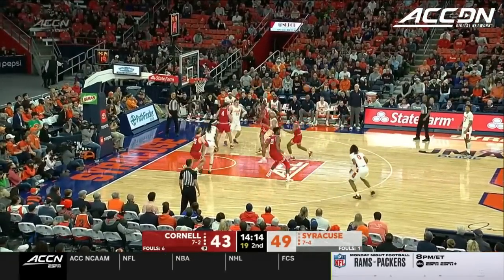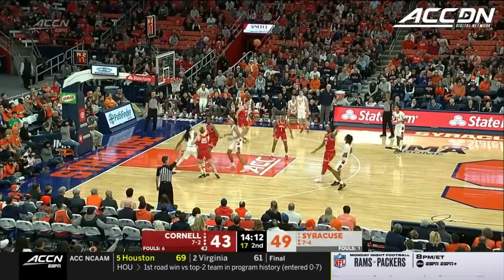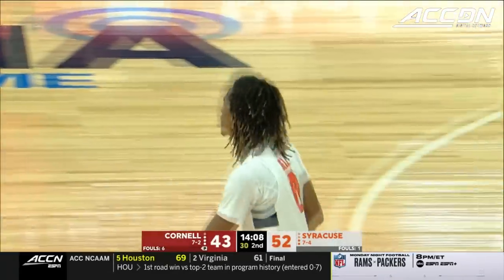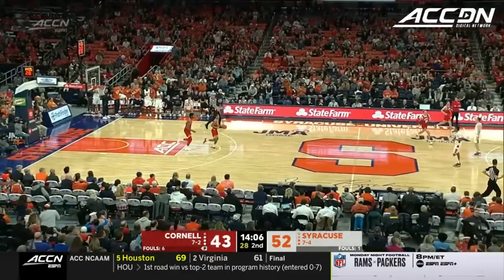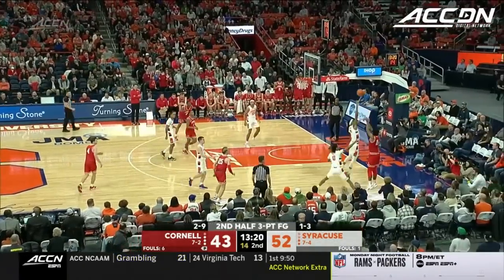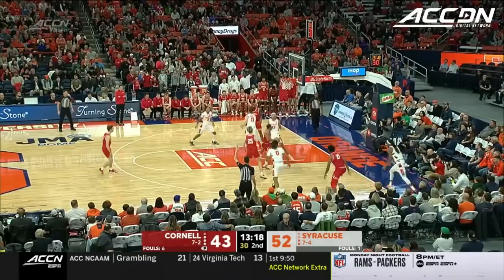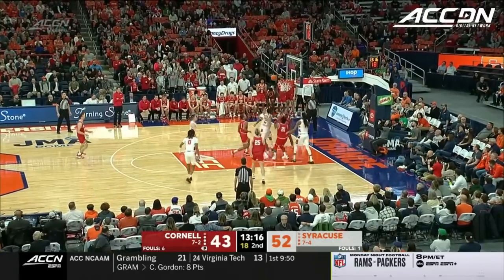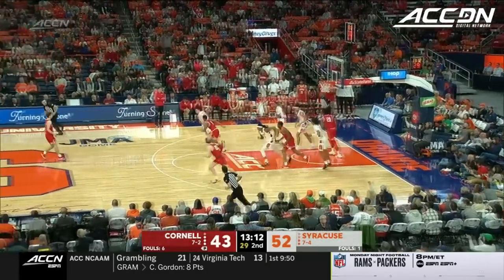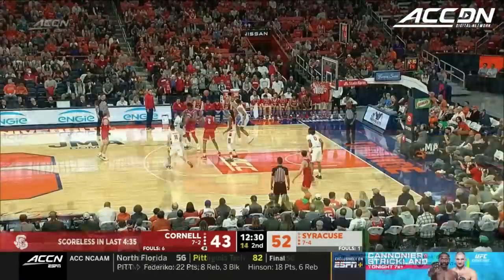Officials obliged them. Six team fouls already for Cornell as Bell continues his strong play. The lead is at nine. Now, this is what you can't have if you're Syracuse defense, because eventually they're going to make something. You're giving up four or five offensive rebounds in this possession alone. Raglan staying alive, blocked at the rim by Brown.